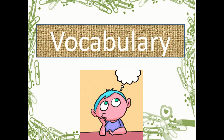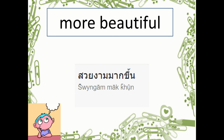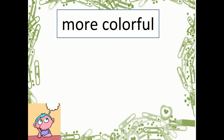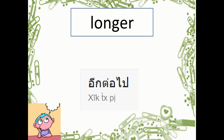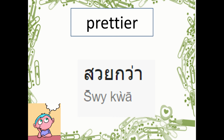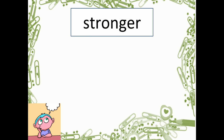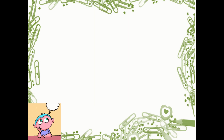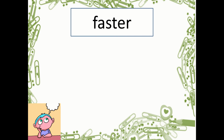Very good. For today's vocabulary, let us read these words. More beautiful, or in Thai. Very good. Next, more colorful. In Thai. Longer. In Thai. Prettier. In Thai. More attractive. In Thai. Stronger. In Thai. Better. In Thai. Faster. In Thai.